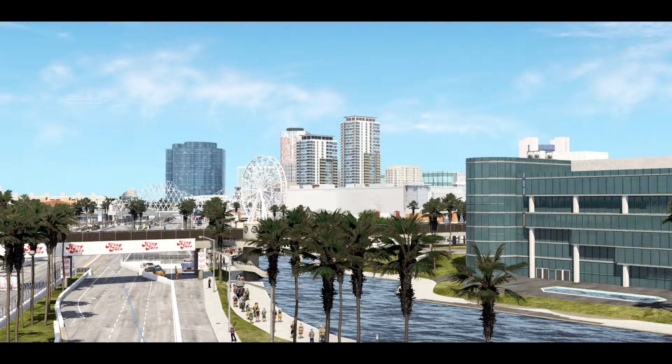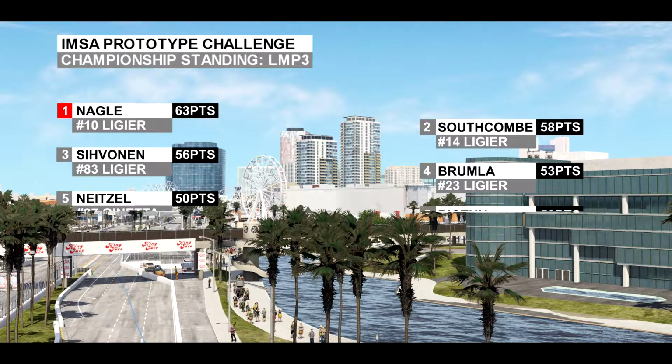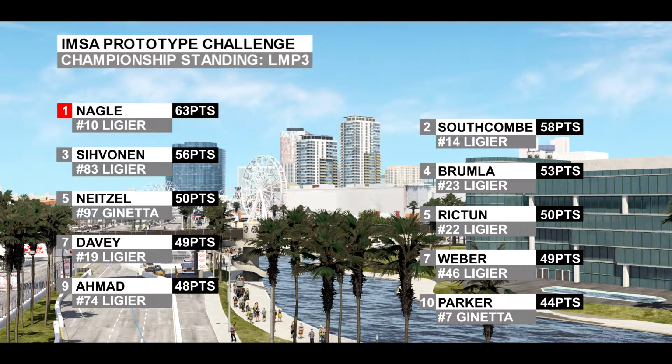And now let's take a look at our championship standings after 2 rounds. It's early in the season, but Nagel finds himself on top in the number 10 Ligier with 63 points. Southcombe just behind with 58 points. But just look how close the top 10 are. Even Parker, the number 7 Janetta, within striking distance, if he can string together a couple races, could easily find himself in contention for the championship. That just goes to show you how deep this LMP3 lineup is.